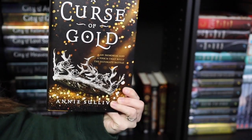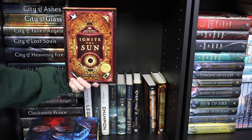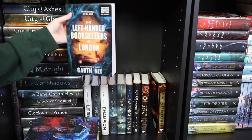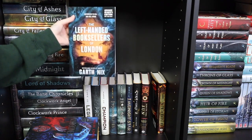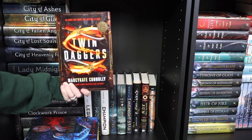A Curse of Gold by Annie Sullivan. Ignite the Sun by Hannah C. Howard. The Left-Handed Booksellers of London by Garth Nix. This is an ARC that I actually won from a BookCon giveaway. Like, I don't win giveaways, so another monumental moment for me. Twin Daggers by Marcy Kate Connolly.